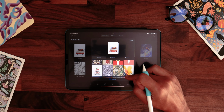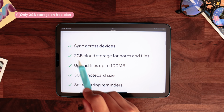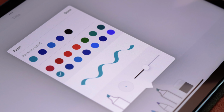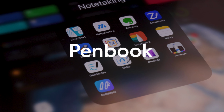Now, not everything is about being pretty and beautiful, it also comes with some limitations. The lack of search capabilities on the free version just made me mad when I first tried it. Storage on the free version is pretty limited as well, which means that you might need to upgrade if you take a lot of notes. And finally, tools for handwriting and customization are fairly limited here.